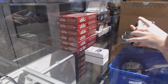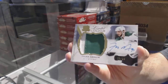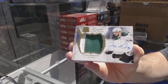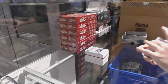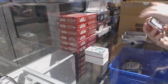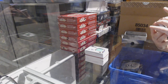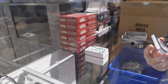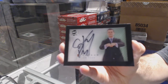We've got number 29 of 50, limited logos patch auto for the Dallas Stars, Tyler Seguin. Oh, that's cool. I'm guessing I think this would be a random. Someone correct me if I'm wrong on this one. We have a The Show autograph, CM Punk.